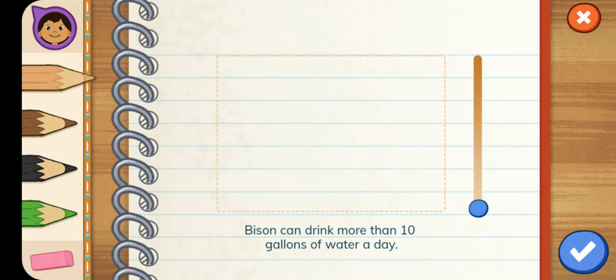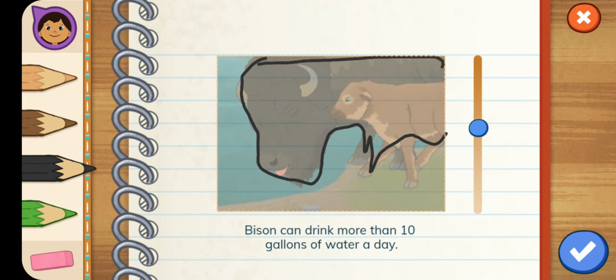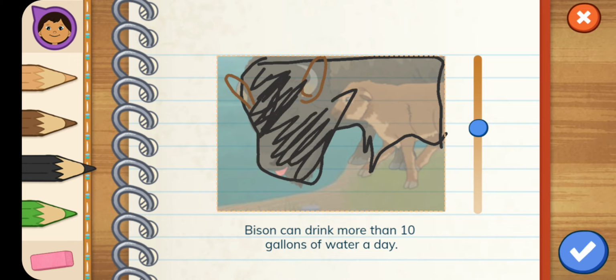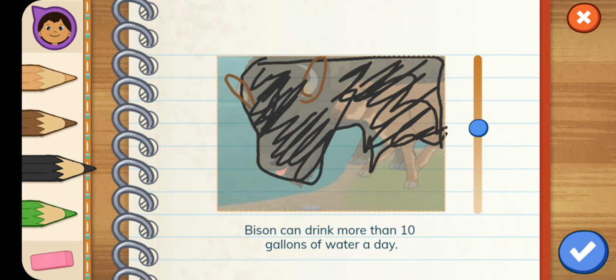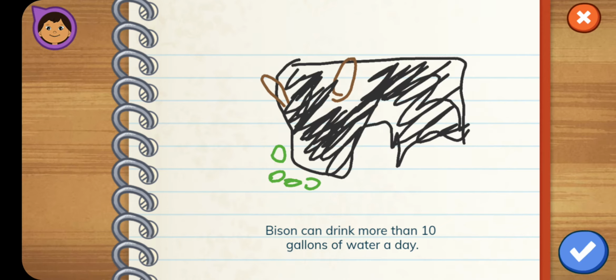Can you draw a picture to match this caption? Bison can drink more than 10 gallons of water a day. Are you done? Tap the check mark, or tap your drawing to start over. All done.